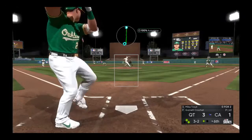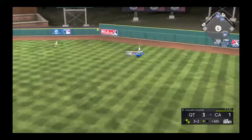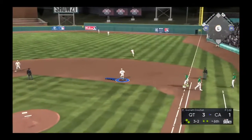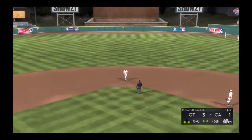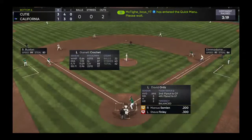Out of the stretch, the 3-2 pitch home. This is skied out toward right. Right fielder giving chase. He gets there to put it away, but the runner tags and breaks for third. Oh, and the throw back in is a wild one. Next up is David Ortiz, and their runners at the corners now.